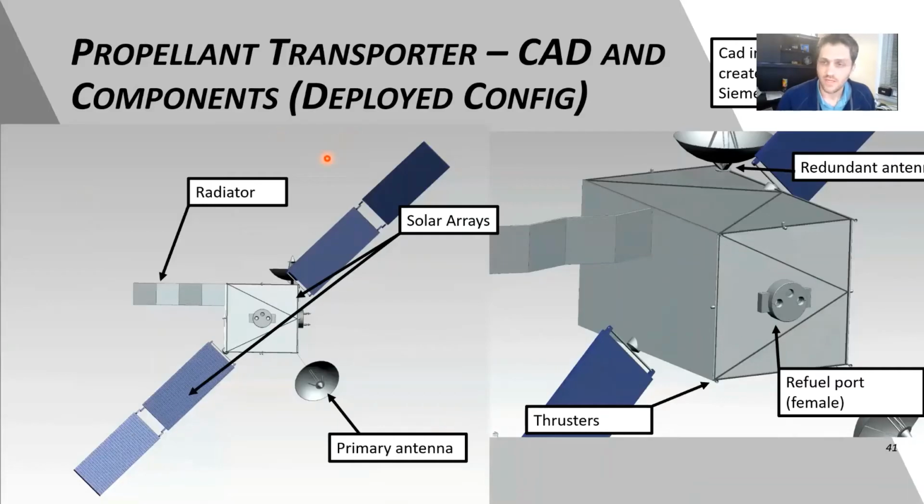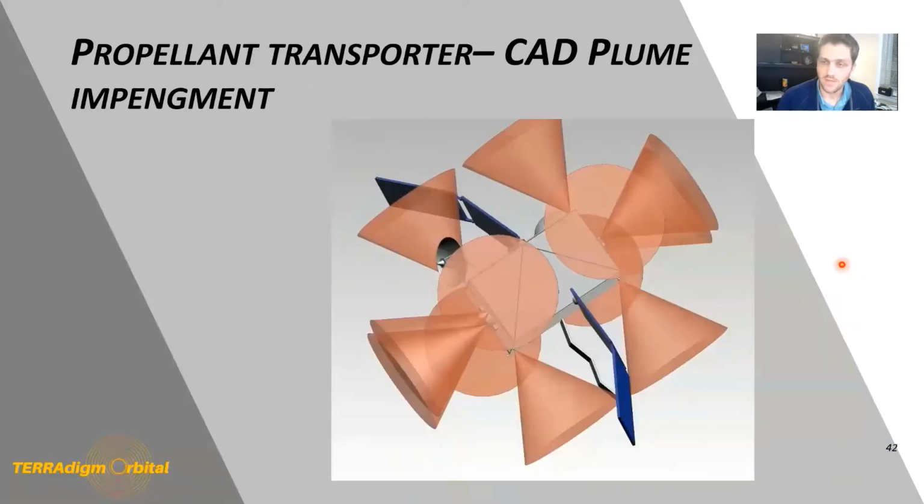And then here's a finished CAD model of the propellant transporter. You can see the solar arrays, refuel ports, communications, and the radiator. And then we did a plume impingement analysis and moved everything so nothing would be impinging the solar panels or anything.